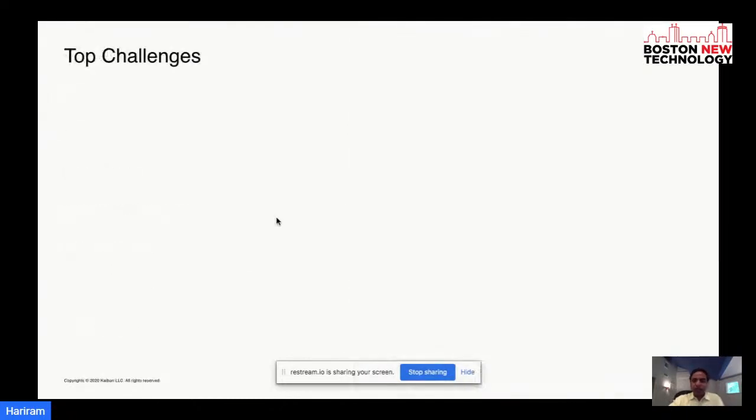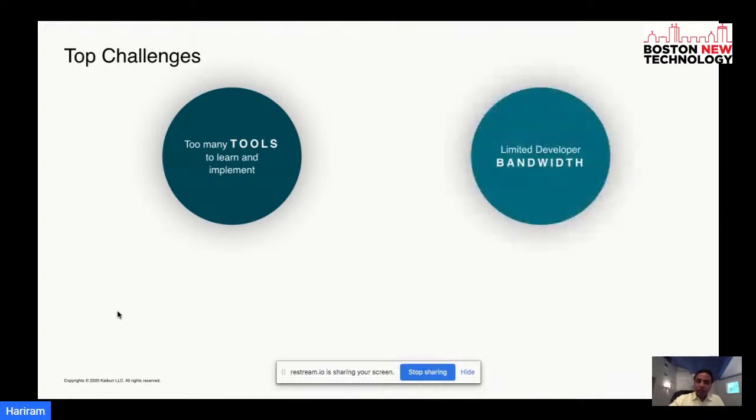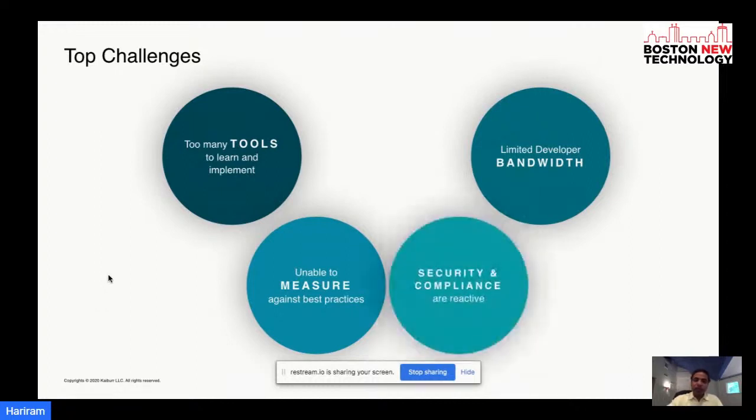So when I get started, in terms of the challenges that organizations face today, there are challenges with respect to too many tools they have to deal with. They have challenges in terms of utilizing their available bandwidth appropriately. There are challenges in measuring progress so they can continuously understand where they can improve and where they are doing well. And, not the least, a lot of times security and compliance tends to be reactive, and that can come back and hurt them. So these are the top 4 challenges we have seen working with different classes of customers.